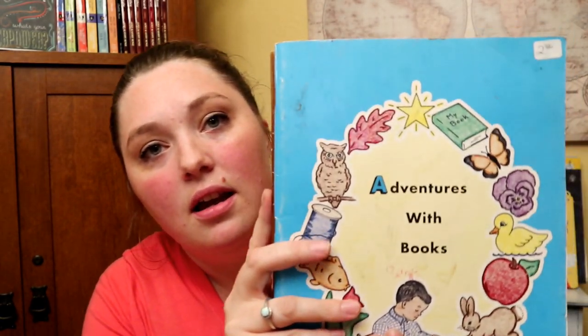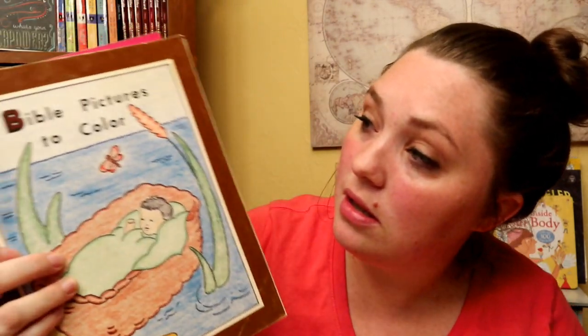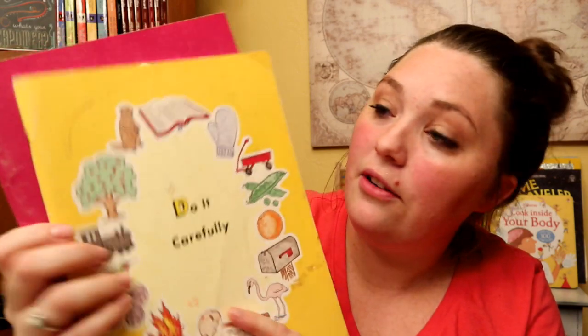I like these Rod and Staff books. I got these all used, so I paid like $2.50 for this, and they weren't used. So, Adventures with Books, Bible pictures to color, do it carefully, and finding the answers. I have an E somewhere.